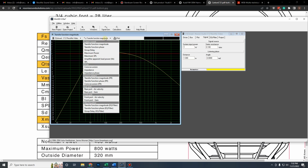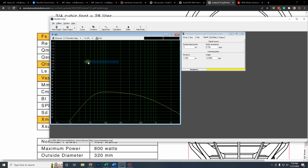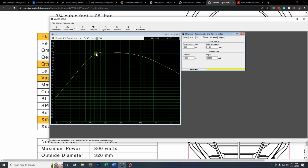But from here, we actually want to click this down and select SPL. Now you see where this is going. We're at 1 watt right now. If we put this in at 500, now you see, okay, that's where we get an actual idea of where output's going to be. But the next question I already know is, well, why is there so much roll off on the low end? This is a theoretical anechoic generated response. So this is purely based off of the TS parameters with no room involved. This is 0 room involvement.